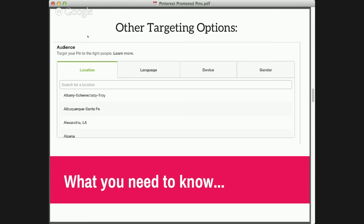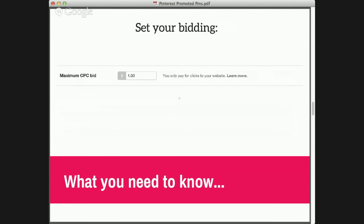Of course, your other targeting options, you can narrow down by location. So if you just want to target people in your city or state, you can do that. You've got language, device, so mobile phones, mobile devices, all of that good stuff, just like you do on Facebook. And of course, gender, so male, female. You've got those same options. So if you're a local business, you can still target based on location, which is really cool.